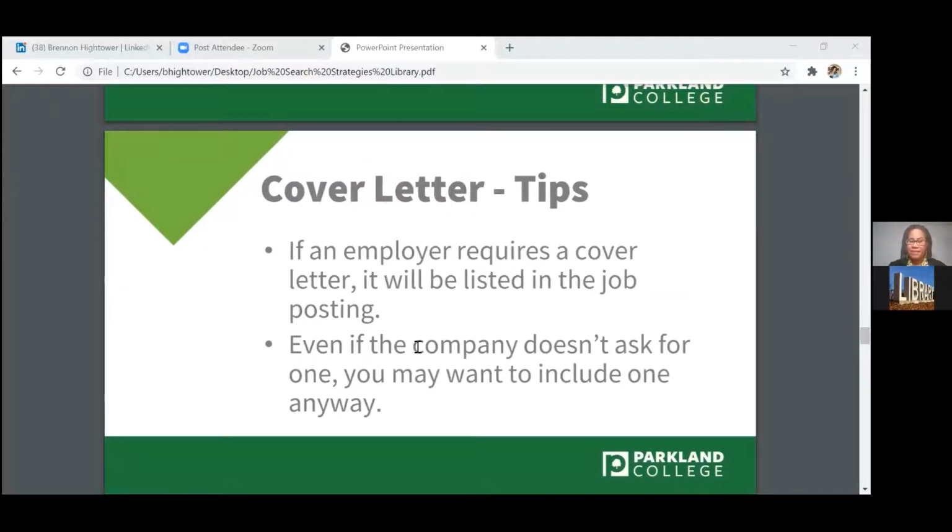So a few more tips. If an employer requires a cover letter, it will be listed in the job posting. But here's what I like to say. Even if the company doesn't ask for one, you may want to include one anyway. And the reason why is I personally feel like you have an additional opportunity to shine and show who you are. It gives you another leg up on other candidates. Now, it's not to say that you have to do this, but if they don't ask for one, it doesn't hurt to include one.